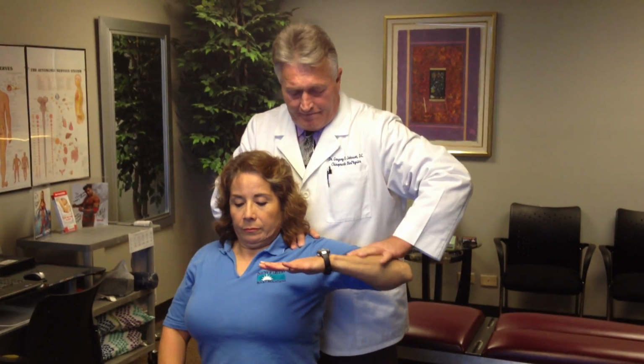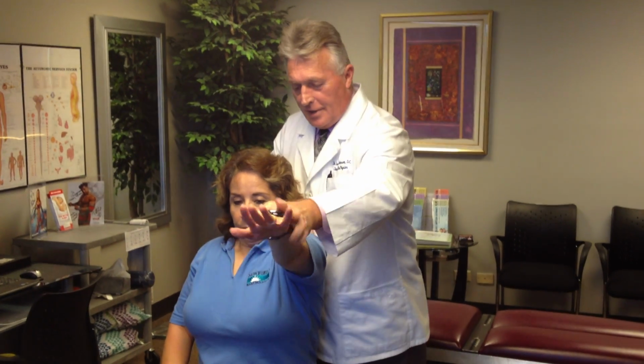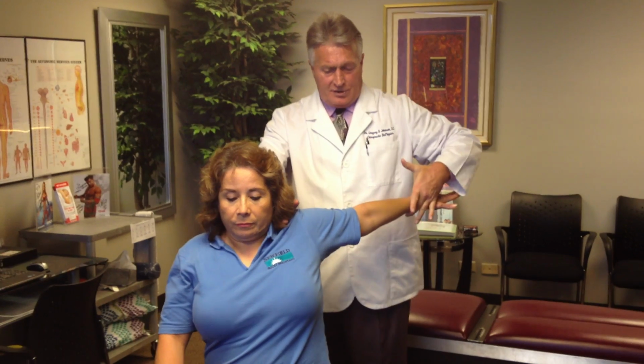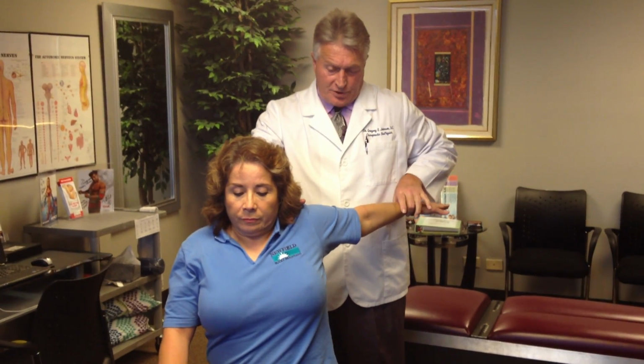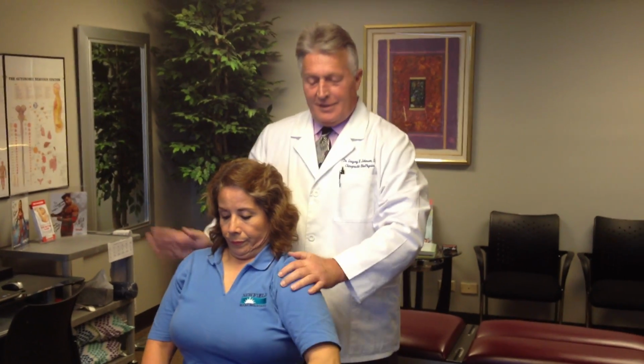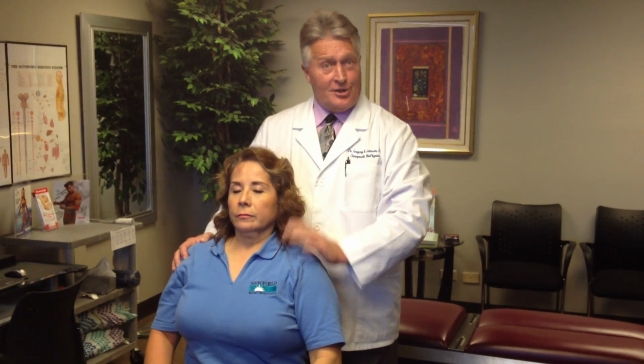Now, let's do these tests again. Hold this up again. Very good. Now hold. Very good. Now, look at the increased range of motion. I'm going to push down, hold. Much better. This is how you identify and correct subluxations of the shoulders.